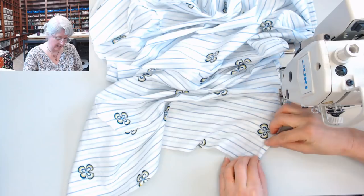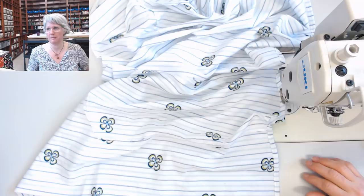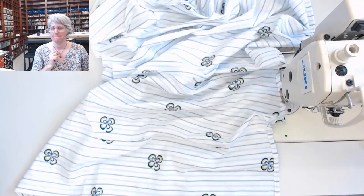The lining at the center front gets tucked into the placket, so you don't need to finish this edge. And the waist seam gets just tucked into the waistband. The Charlie Kaftan does not have a collar. And it's a very specific silhouette, but it is so comfortable.